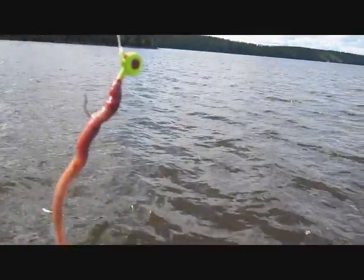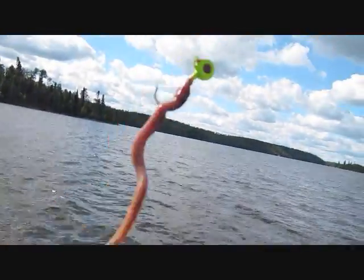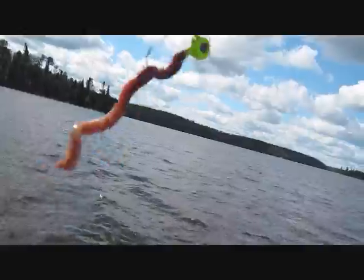I wish I'd brought more night crawlers with me. That's what that last one just fell for. I'm gonna try that again. That looks so good. I'll eat it myself.